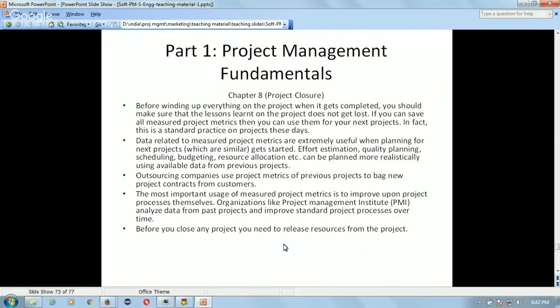Before you close any project, you need to release resources from the project. Now, finally, when you are completing a project and closing it, you need to release the resources which were working on the project, so that they can be employed on other projects.